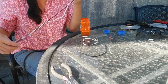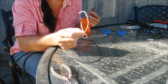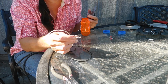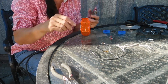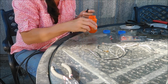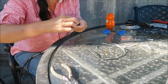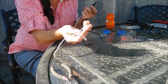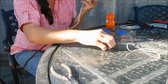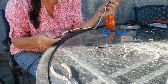So these are not reusable in that I can't pry them apart to be able to get the wire in there. So to get this started, you're going to want to strip the ends of your wires. And for me, this was part of my power cord, the leads coming out of here. So I had to cut off all my bad wire and start all over again.